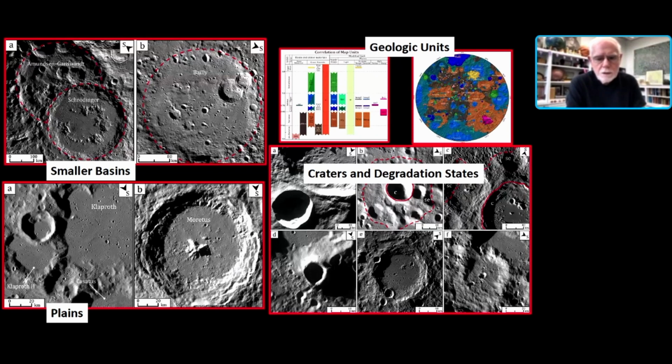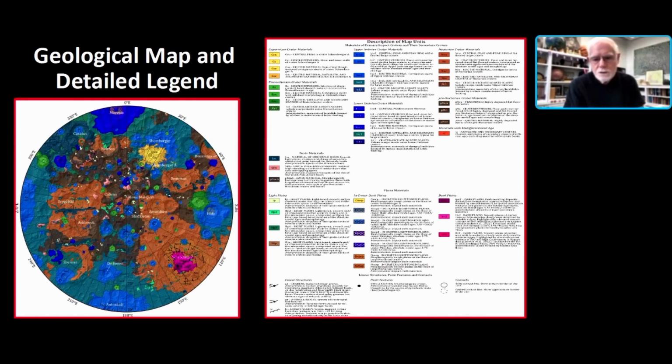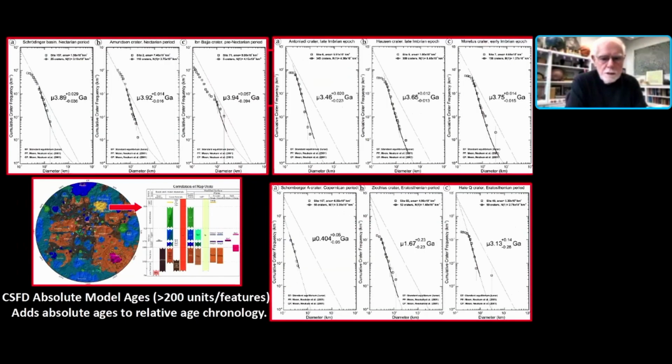Next, we also mapped out the geological structures. There are wrinkle ridges and a few graben here and there, and their orientations, that's in the paper as well. We have a detail here, this is standard traditional geological approaches as pioneered by the U.S. Geological Survey, the North American Code of Stratigraphic Nomenclature, et cetera. As tradition guides us to do, we separated out descriptive units from interpretations. And this is the DOMU that you would put into the mix master because, when you land there, it's going to be a mixture of all of these things. We did 200 units and features, and this adds absolute ages to the relative age chronology. That's in the paper as well.